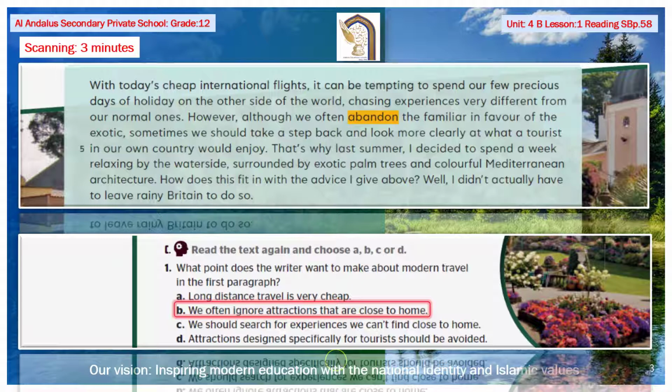If we look for the evidence, we are going to find it in the third line. We often abandon the familiar in favor of the exotic. This is a good work. Thank you very much. Let's go ahead to the following question and the following paragraph.